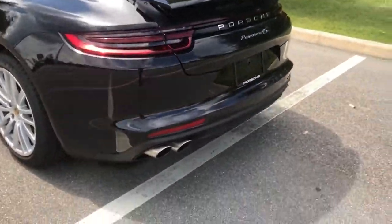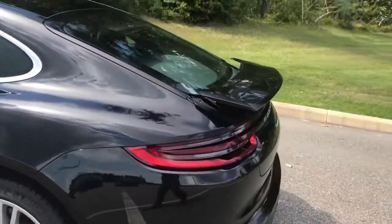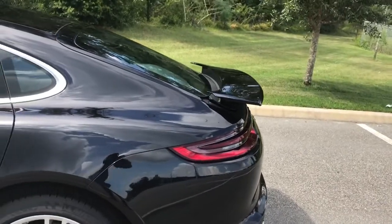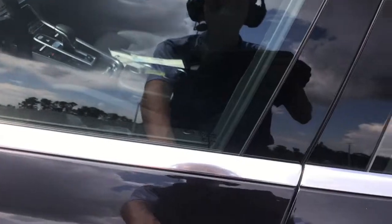And of course, the 4S is distinguishable by the 4-tip exhaust pipes down below. And of course, an active rear spoiler, which auto-deploys at highway speeds, or of course, if you're speeding around a little bit, but we can't condone such actions. Well, let's go ahead and come on inside here.